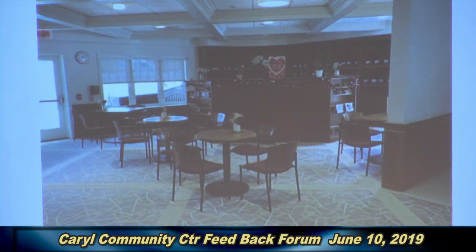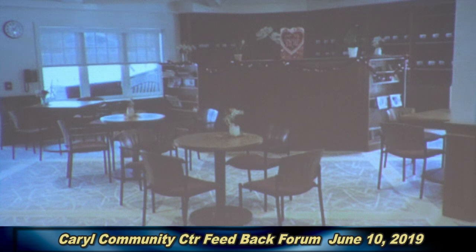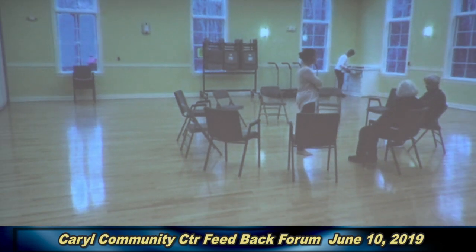Also, a lot of these community centers have an area where you can gather if you want, have coffee. It's pretty informal. It's not a true restaurant of any kind, but it's a gathering space for people of all ages. This is just an example of what an activity room is. These are some seniors who are doing some exercises, but this could be used for dance classes, it could be used for aerobic classes, it can be used for stretching, all kinds of various programs.